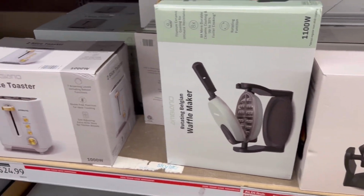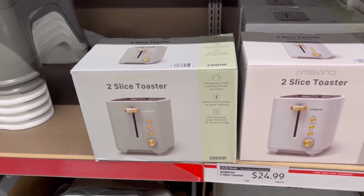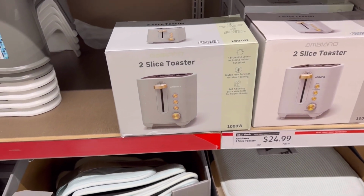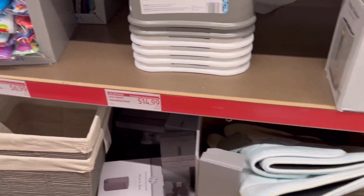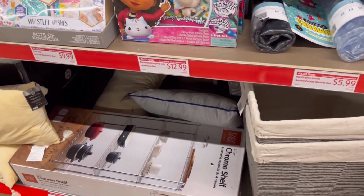They had several. They had like the purple and that mint green, so I'll probably go back and get that maybe next time. They also had the toaster that matched it. I just thought they were so pretty with that gold trim, so I wanted to let you guys see that.